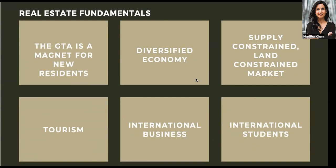We've got the top banks, we've got industry, tech sector is moving, education, medical. Lots of industry to choose from within the Greater Toronto Area. Supply is constrained. There's not enough land to continue building either, which is just why the focus is on density, specifically on transit-oriented locations. It's very popular. The city is very popular with international students. So we see a high population of international students coming into the market as well. International business and tourism. Lots of tourism draws a lot of people into the city as well.